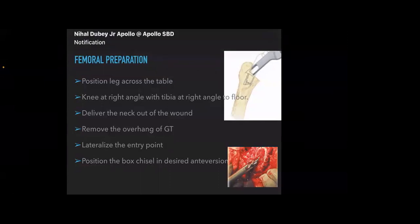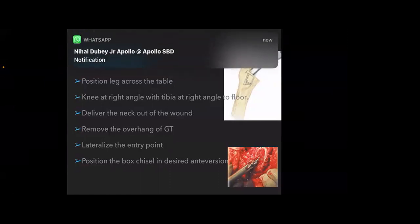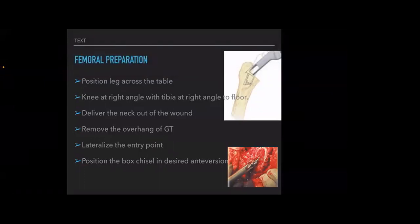Remove the overhang of the GT. You should go as medial as possible without reaching the trochanter. Remove the overhang and lateralize the entry point, go as lateral as possible, but don't take out the complete cancellous bone there. Just widen it enough so that you get a good entry to the axis. As I told you, the reamer should be in the axis of the shaft. Don't deviate it medially or laterally, because then the whole stem will deviate. Ensure that you are in the center of the medullary canal, so you go a little laterally. Position the chisel in the desired anteversion. Don't position the chisel in just any position; keep it in the anteverted position, the way you want your stem to be.